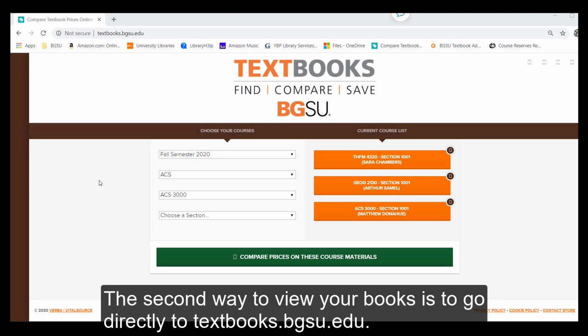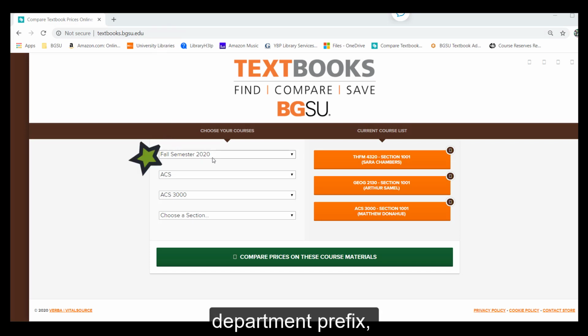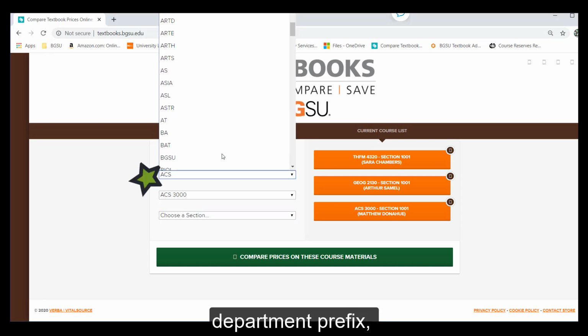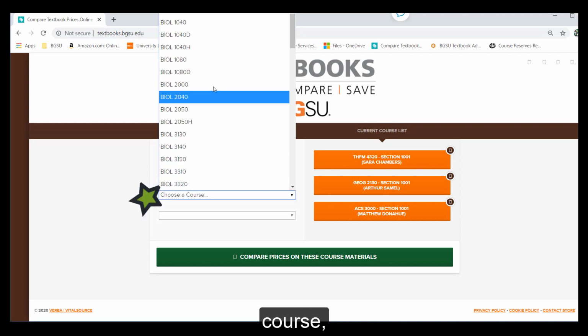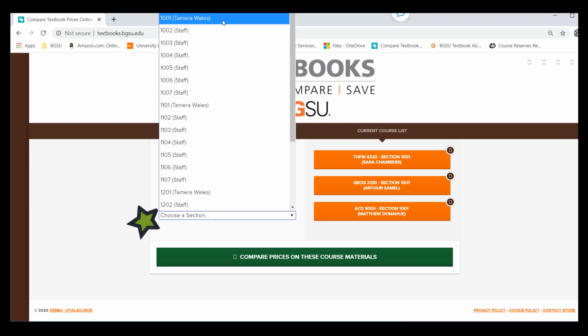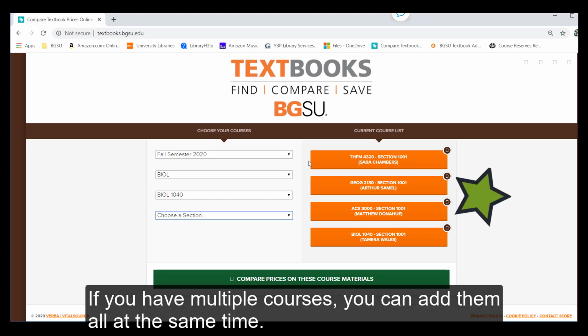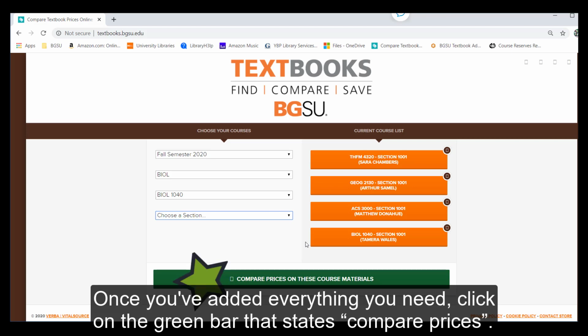The second way to view your books is to go directly to textbooks.bgsu.edu. You will have to choose from the drop-down options to select your term, department prefix, course, and section number. If you have multiple courses, you can add them all at the same time. Once you added everything you need, click on the green bar that states Compare Prices.